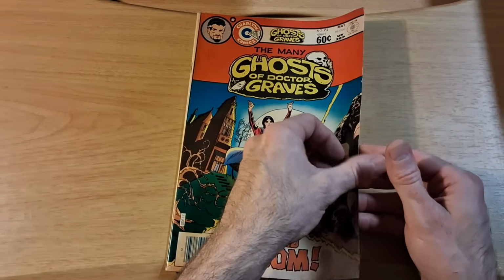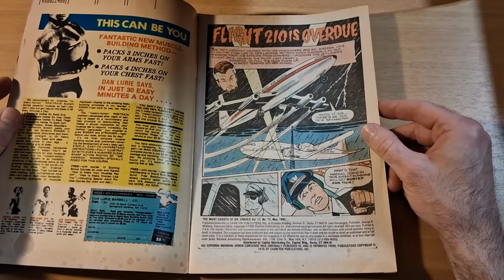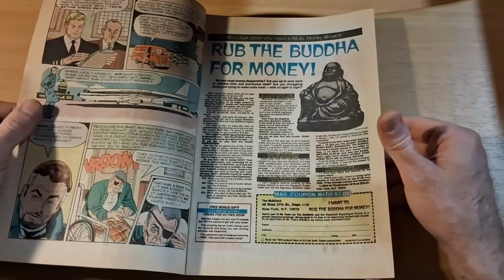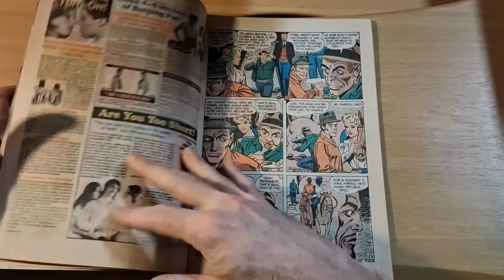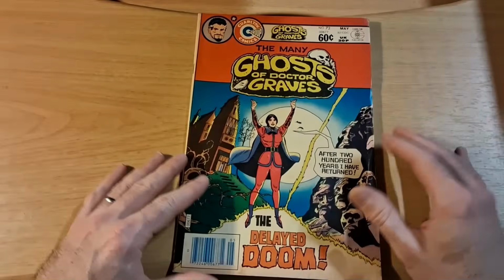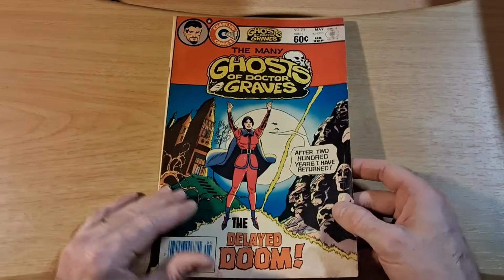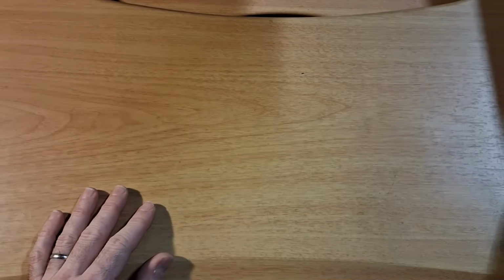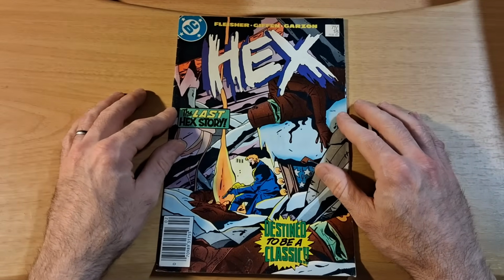Ghost of Dr. Graves, issue number 72. Mainly because I haven't looked at any of this stuff, so I kind of want to see it on my own. May 1982, I think I just said that. Nice. I only have one of these, like I said, but I really would like to collect a lot of these, because these aren't super high demand, but high print runs. They just don't seem to pop up, relatively speaking, to a lot of other horror comics, which is obviously the stuff I like to collect too.